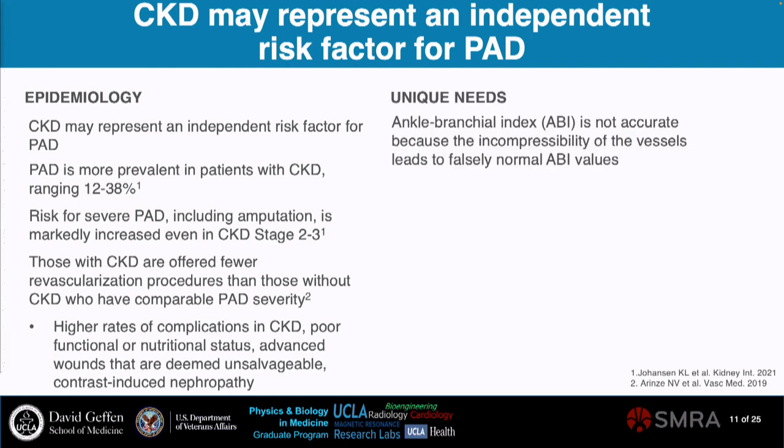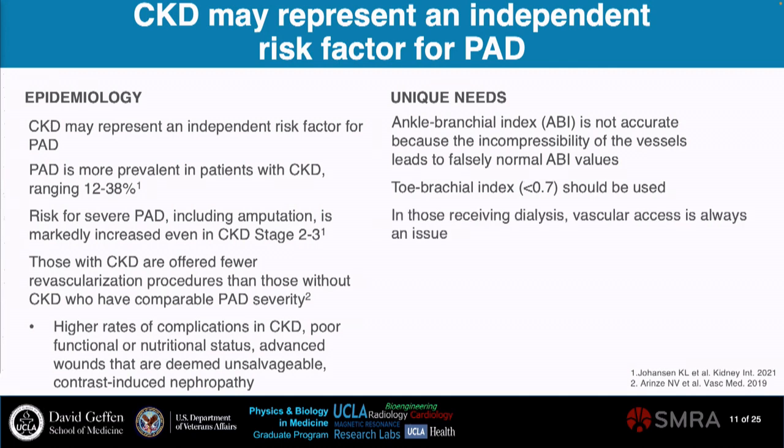And so this population has unique needs in the sense that the ABI is not accurate because the incompressibility of the vessels leads to falsely normal ABI values when they do have claudication, or they may not have claudication but have PAD. And so typically the toe brachial index is used, but it's a little bit challenging. And in those receiving dialysis, vascular access is always an issue. And so in this particular population who are on dialysis, needle-free, non-contrast types of methods may be ideal for them. If we are able to get access for contrast agents, then ferumoxytol and other variations of iron-based agents may be ideal, partly because we don't need to worry about the kidney issue, and they need it anyway.